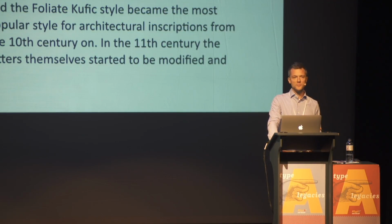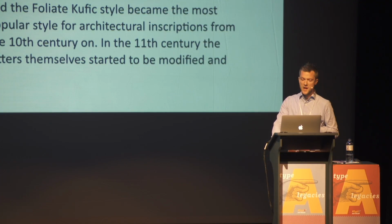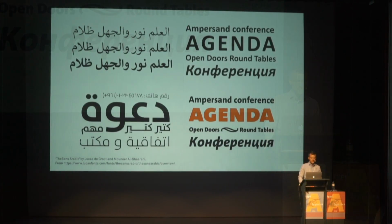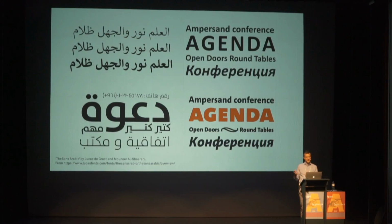It's almost normal. But if we compare it to Lucas de Groot's Thesans Arabic, the difference in approach is thrown into stark contrast. Whilst the Sans and Calibri share similarities of approach, and clearly demonstrate the hand of the same author, the dissimilarity between the Arabic companions could hardly be greater.